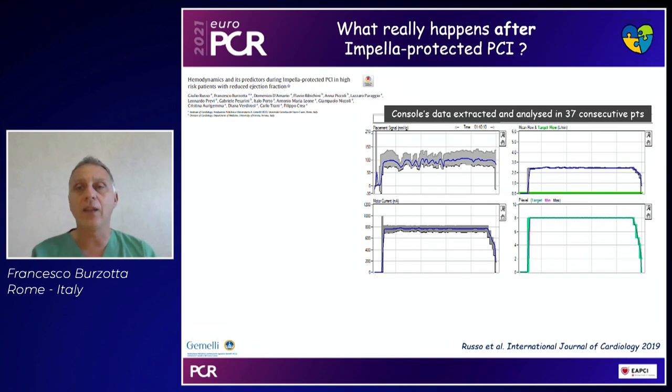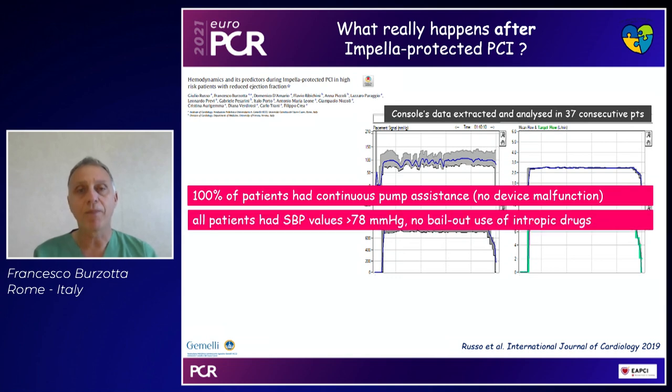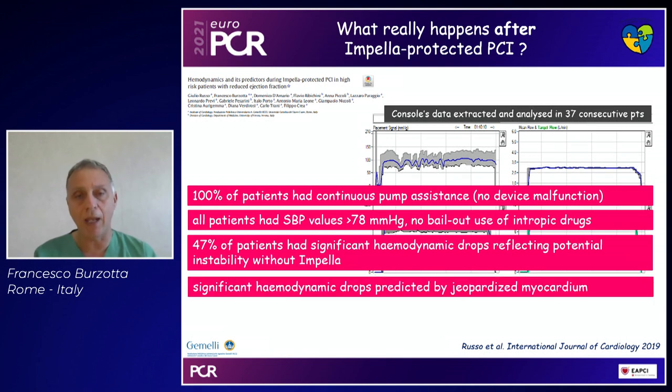This was one of the questions that we tried to better assess by reviewing the console data extracted and analyzed in 37 consecutive patients. This was the objective of this publication, showing that 100% of the patients had continuous pump assistance, so no device malfunction was documented all over the time. All patients had systolic blood pressure values around 80 or more millimeters, and no bailout use of inotropic drugs during this period. 47% of the patients had significant hemodynamic drops, reflecting potential instability without impeller. And significant hemodynamic drops were predicted by jeopardized myocardium. And here we enter into another aspect, how the complexity of the coronary tree we are going to treat may influence the outcome of our procedure.